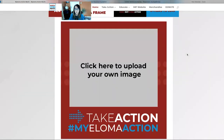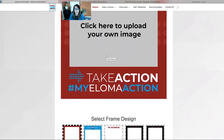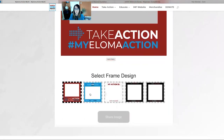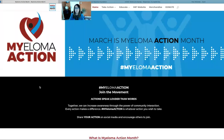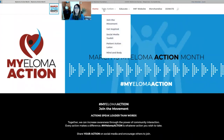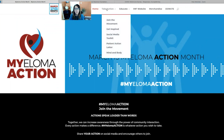And right here is where you can do that. You could click here, upload your image, or choose one of the ones that I'm going to show you, and then simply pick out a beautiful frame. And down here, click on this share button, and you could share it to Facebook or Instagram or Twitter, any of those social media channels that you feel comfortable choosing to share your action on. I'm going to scroll back up to the top, and on this navigation bar, I'm going to talk a little bit about other ways and other options that you can join in the fun.